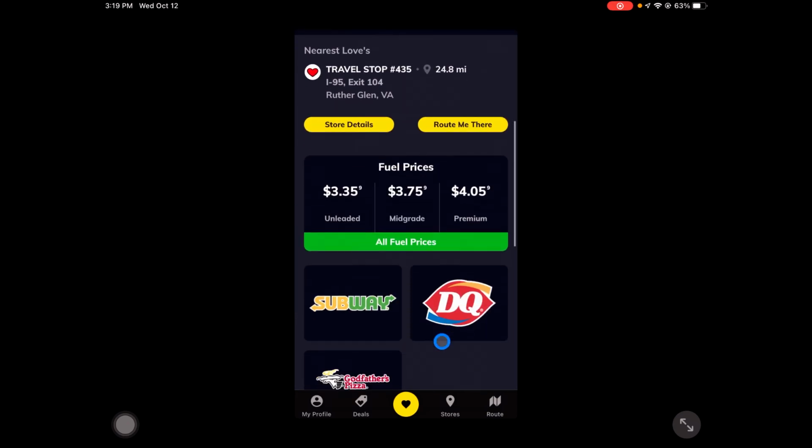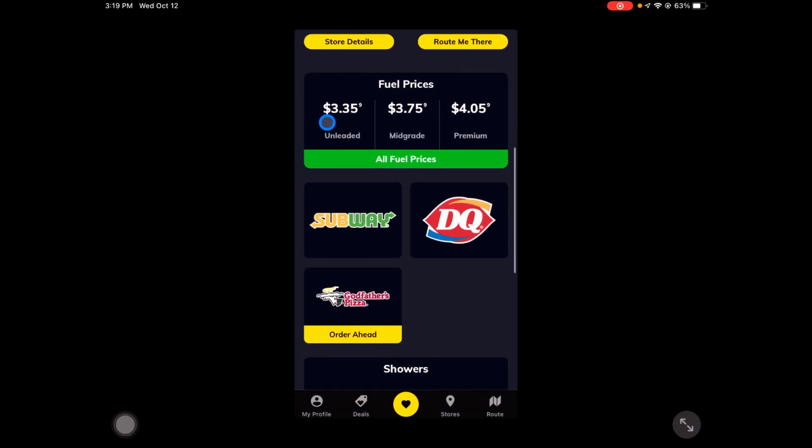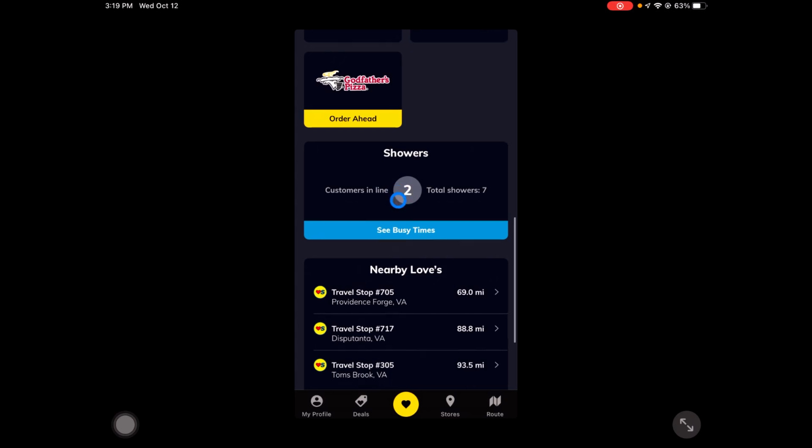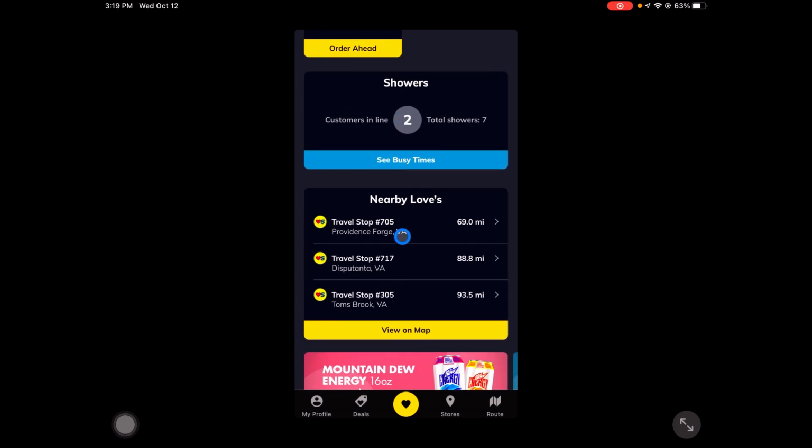So if I were to scroll down, I can see what the fuel prices are at that particular Love's, and I can also see what restaurants are available. I can see these same restaurants at all Love's, but at this particular Love's, there's a Subway, a Dairy Queen, and a Godfather's Pizza. Down here, it will tell you that they have 7 showers. As I'm speaking, there are 2 showers that are available. And if you keep on going down here, let's say if you weren't ready to stop at this Love's and you want to go even further, you could see what's yet further down the road.